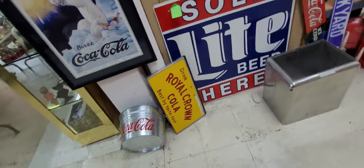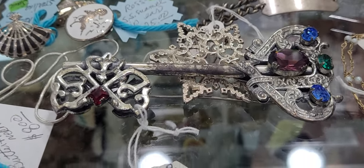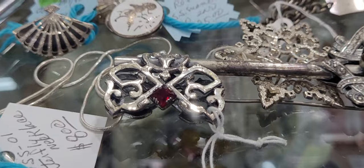Royal Cola. Look at that vintage Napier right there. I don't know how much that is. Isn't that awesome? What is that, a pin? A brooch? Never seen a Napier like that.